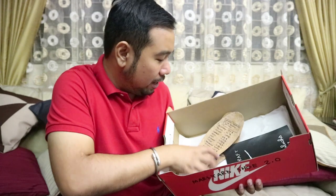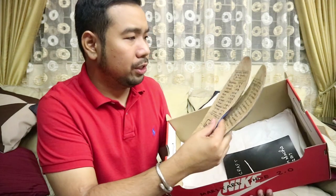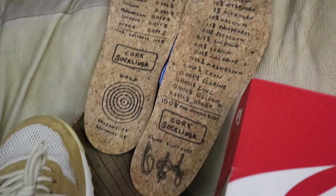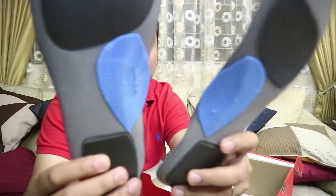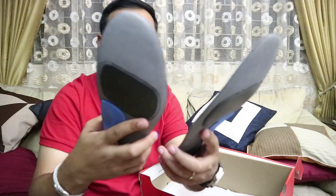Oh, ito siya. So before ko check yung sneaker, check natin kung ano pa laman ng box. Inside the box, you have cork insoles. Dalawang insoles niya. Tapos meron siya mga nakasulat na mga parang hydrogen, helium, oxygen, carbon, neon. Ganda ng ano niya. Makita mo yung pads. Parang periodic table. Elements. Science. Makikita mo yung mga paddings niya.